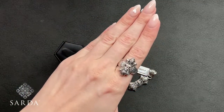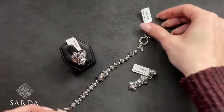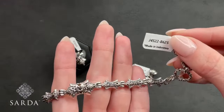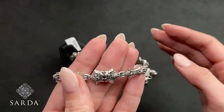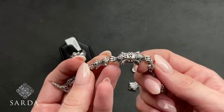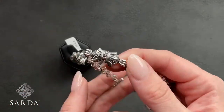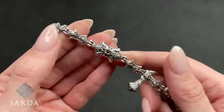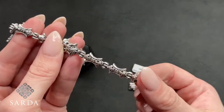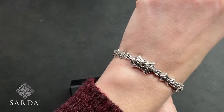$99.99 on the ring, J4524. We've got the toggle bracelet, J4522 on the bracelet, fitting a 6 to 7.25 inch wrist for $179.99. And so the centerpiece you can see here is curved. You've got that three cognac zircon again, and then each of these silver pieces hinges. So it's gonna hug my wrist just nicely.